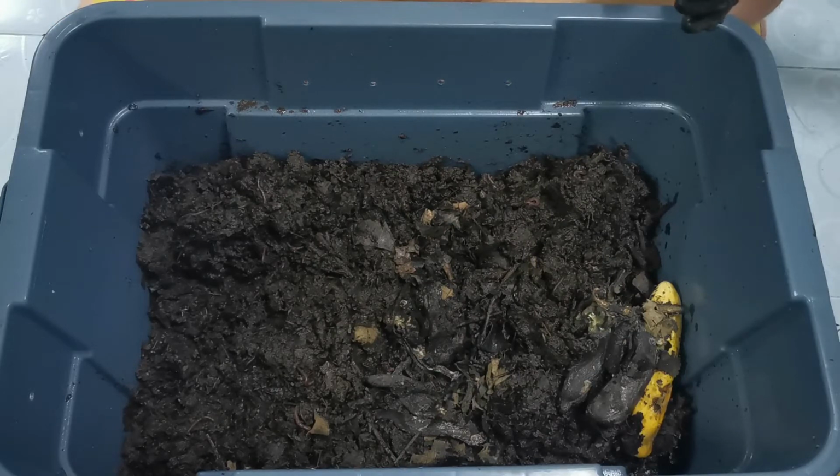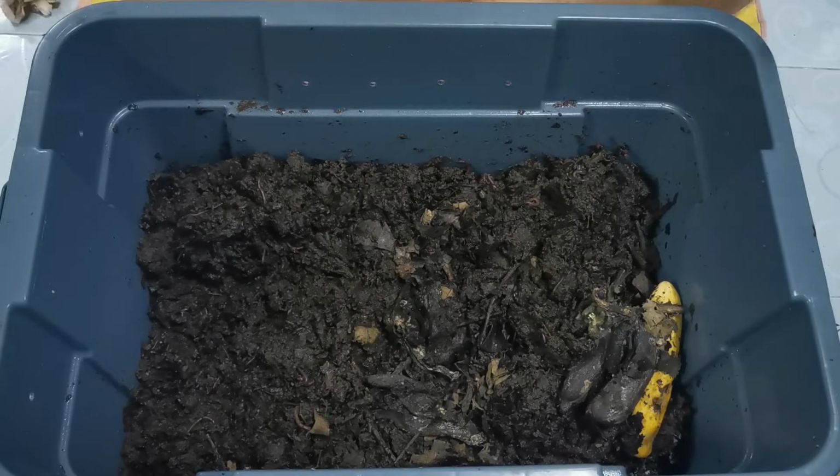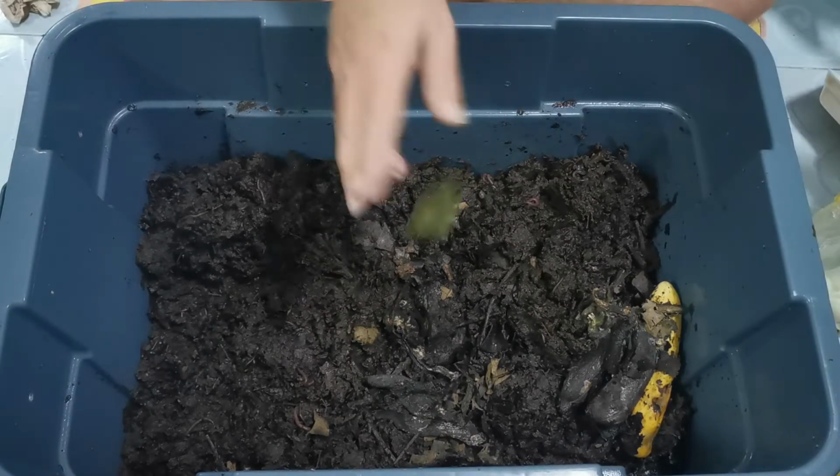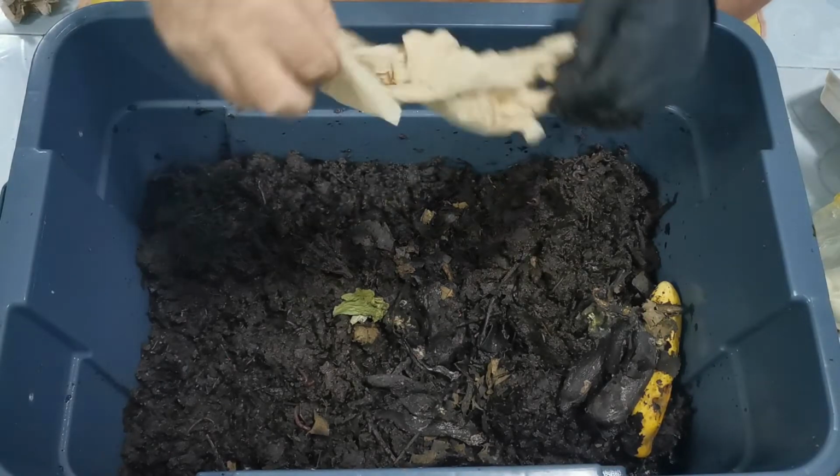Okay, so let me see how we want to feed them. Give me just a second here, gang. Piece of leaf lettuce, piece of brown paper.